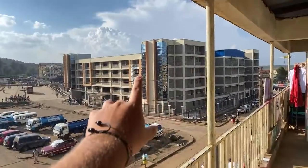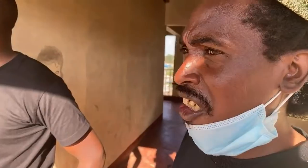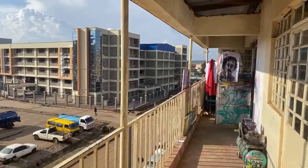Two weeks later, this market is going to finish the preparation, or is it already ready? Like it's already ready now, it's just the finishing, and then people start entering. And it's going to be one of the biggest, I think, in East Africa. And it's not that kind of market, it's a big market. Okay, that's fantastic. I can see it's very big.